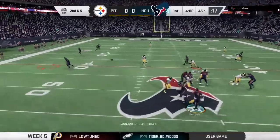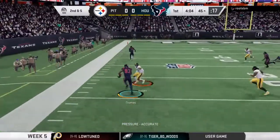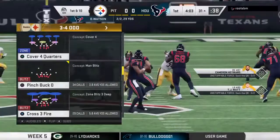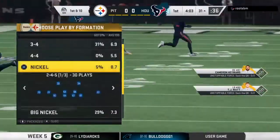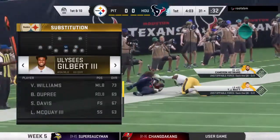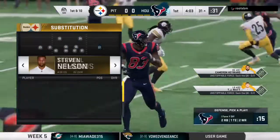Now it's Watson. He gets it to Thomas. They get 14 on that one. Good for a Houston first down. When this offense can get their tight ends involved, they can move the football. Here, a nice route, able to look it in, and picks up the first down.